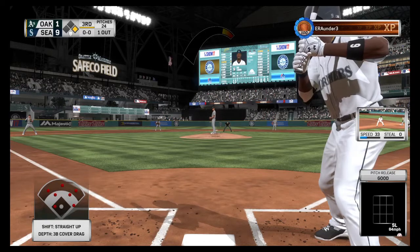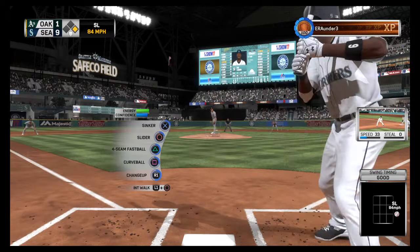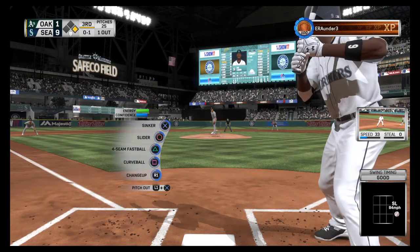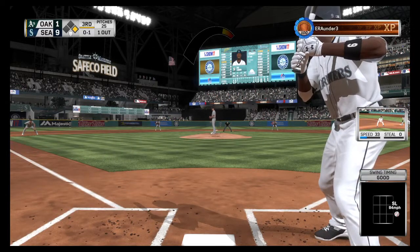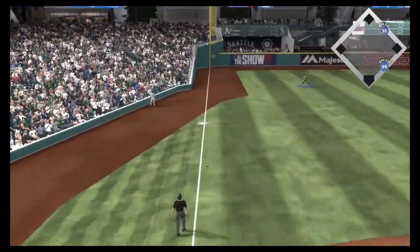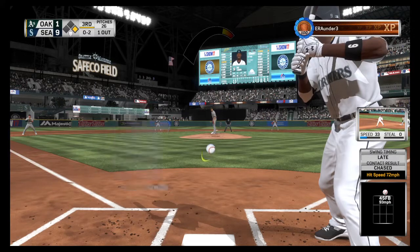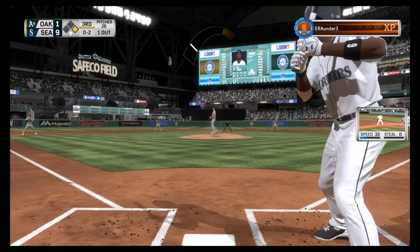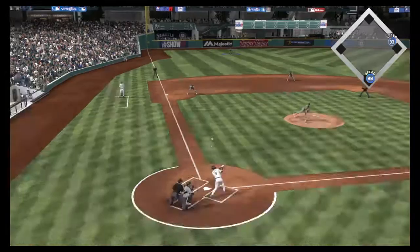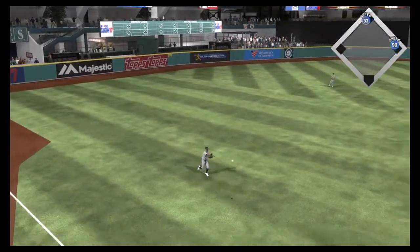Here's D. Gordon now. He's 1-for-2 in the ball game. And he'll try to hold back the swing, but he'll do so unsuccessfully as that's ruled a strike. And this is in the air down the left field line and into foul territory. And no one will track it down. Ready on 0-2. And here's a ball hit in the air. In there, a base hit.